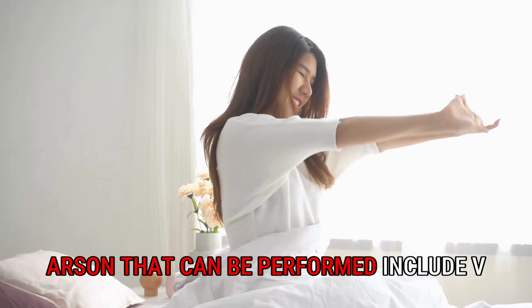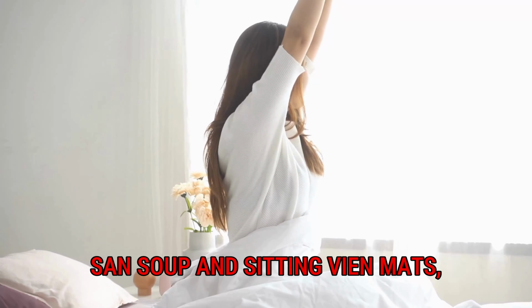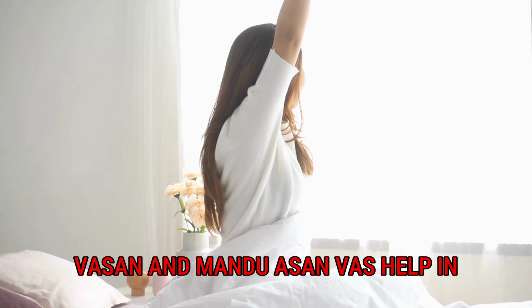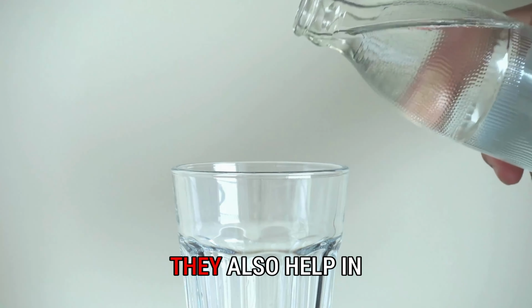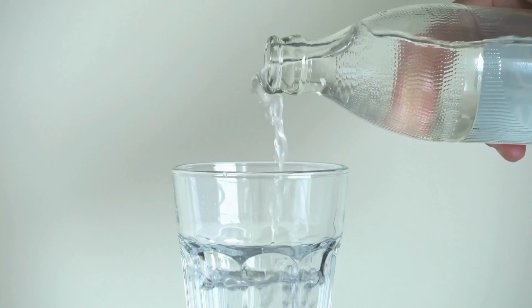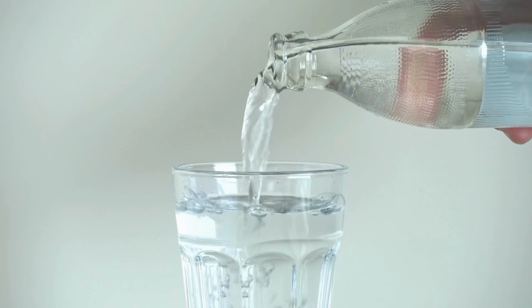Asanas that can be performed include Vajrasana and sitting asanas, abdominal breathing asana, and Mandukasana. These help in proper production of estrogen by promoting blood flow near the pelvic region. They also help in proper functioning of the reproductive system. Apart from these asanas, going for a normal walk is highly recommended.